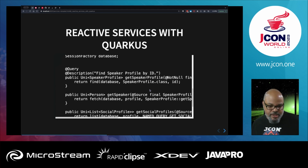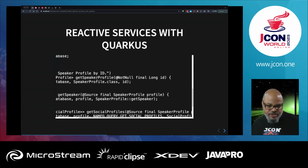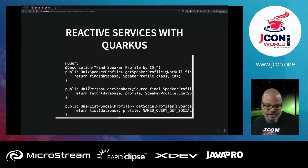Okay, so here's our queries. This is sort of the main entry point for a GraphQL service. And we're calling this little find method here, which is going to basically just grab it. This is the utility method, which we'll look at in a minute. But you see, again, we're returning the Uni object here. And we've got a couple other methods here that return Unis as well. And this one actually returns a Uni, but is also a list. So it's basically like a single object with a list inside of it.